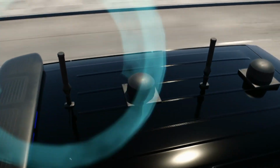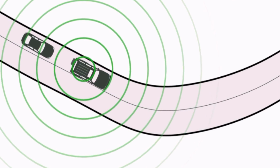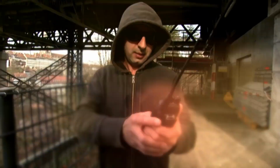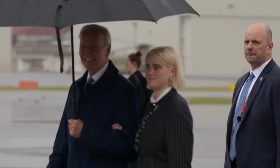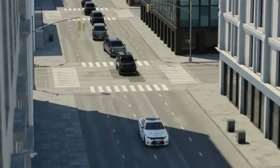From vehicles equipped with radio frequency emitting antennas that drown out any bomb trigger signals, to an identical limousine to confuse any bomber, and bulletproof glass that can stop any assassination attempt on him, this is how the President of the United States secretly travels. Are you ready? Picture this.